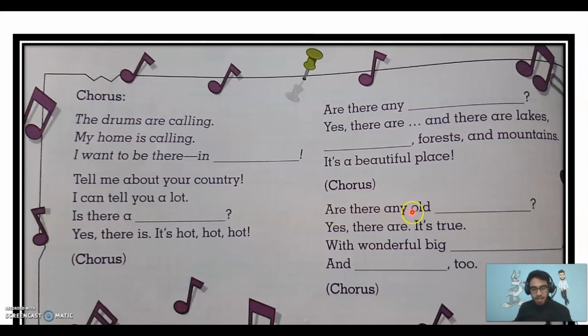Are there any old cities? Yes, there are. It's true. With wonderful big pyramids and statues too. The drums are calling. My home is calling. I want to be there in Mexico.